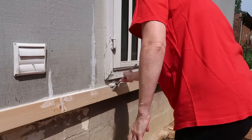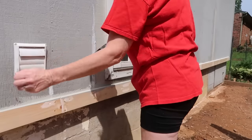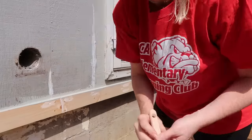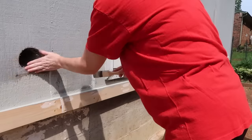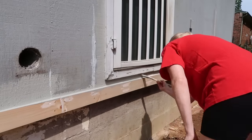I think the color is called wet pavement, but our future plans are to paint the outside of the house next summer or maybe this fall. I'm not really sure, but it needs a new coat of paint. So we're not going to go with the same color. We just wanted the back to match as best it could with the rest of the house until we got that finished.